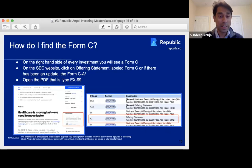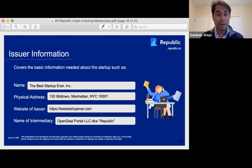How do you find the Form C? If you look on a typical deal page on Republic, on the right-hand side of every investment, you will see something called Documents with the little symbol of the SEC. You click, and it takes you to, I believe, the SEC website. From there, you'll want to find the filings and the Form C filing, the offering statement. It is a PDF, and you can view the Form C from there. Again, it starts off with basic information: the name, the address, the website, and then the intermediary. That is where you will see Republic, for example.